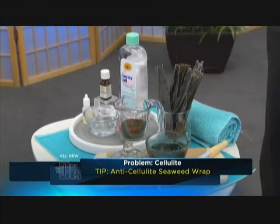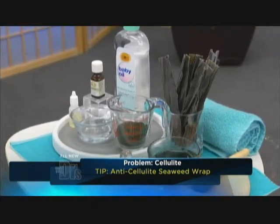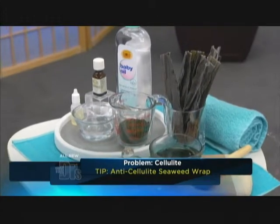I drizzle in a 1/4 cup of baby oil, and finally, this smells really good, I add 4 drops of lavender oil if you want a nice little smell going with your treatment, okay? You massage it into the skin from the ankles to the back of the thighs, wrap the leg firmly in plastic wrap, and I leave it there for 30 minutes, okay?